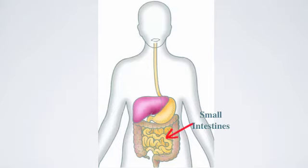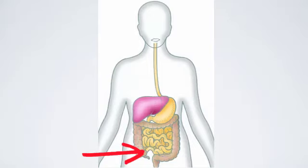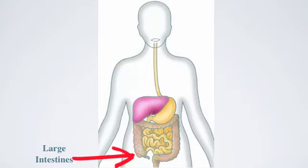So in the small intestines, there's some breakdown of food, but most of what happens along the long path of the small intestines is the absorption of the nutrients into our bloodstream. Well, by the time the food reaches the end of the small intestines, all the good nutrients have been taken out, and the only thing that remains is that part that's not going to be used by our body. And that's what then passes from the small intestine into the large intestines.